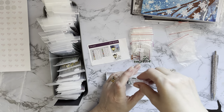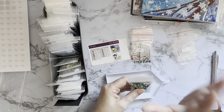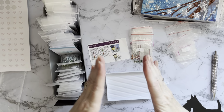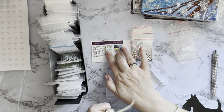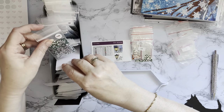You start off with a small amount of things and you think, I'm not going to fill a room, I'm not going to buy loads. And then it just gets bigger and bigger and bigger. So number 10 is J, and that is number 29. All these lovely green colours.